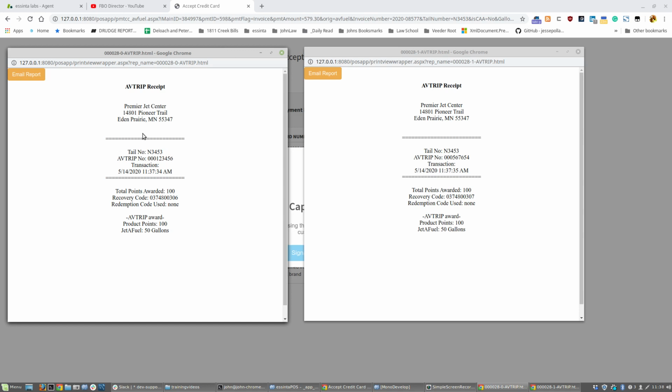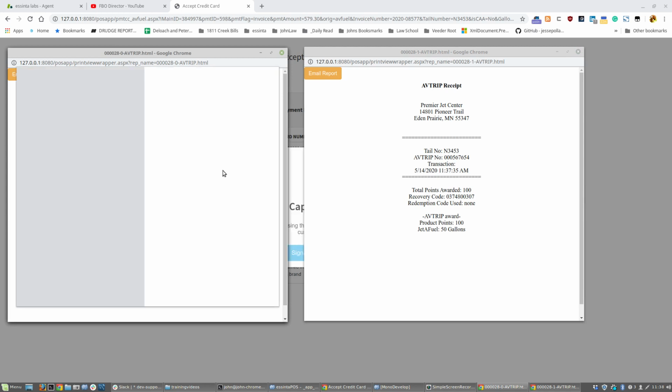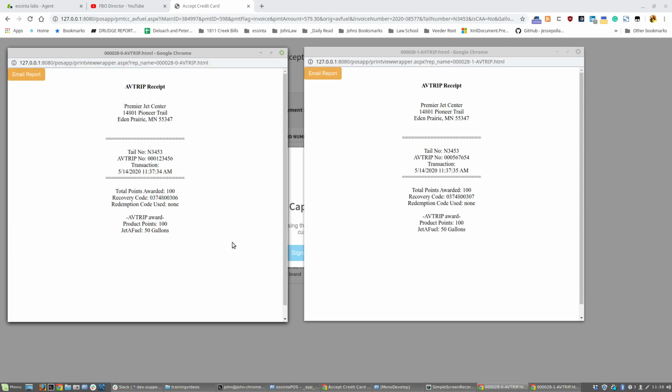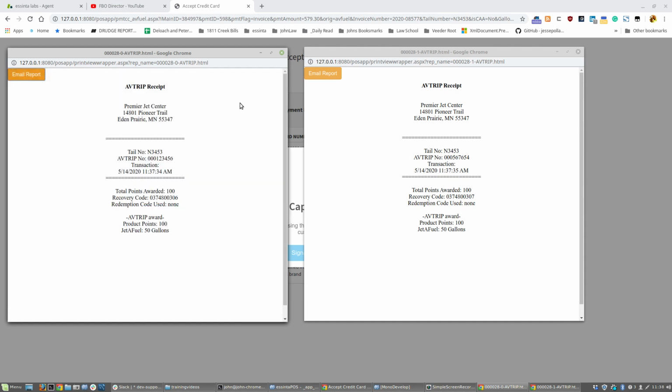So you could see the first one I ran right here was 1, 2, 3, 4, 5, 6. The second one was 5, 6, 7, 6, 5, 4. Both of them have the recovery codes on it. We are following the specifications as required and as we always have. If you want to print it, right-click on it, choose print. That'll print the receipt. We're just using your browser, quick and dirty, get it printed out the door, or you can email that to the customer right there.